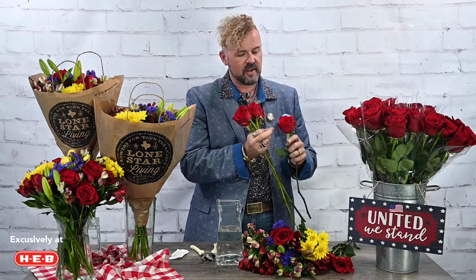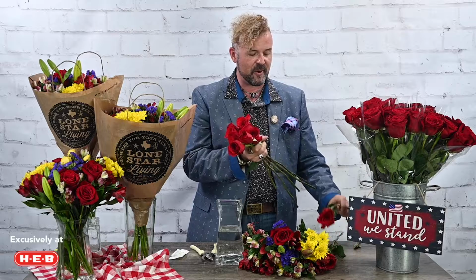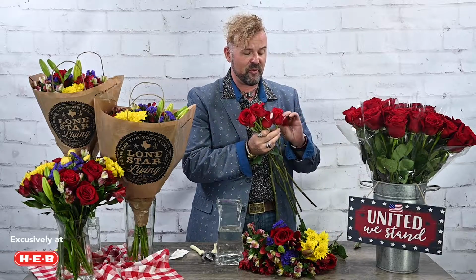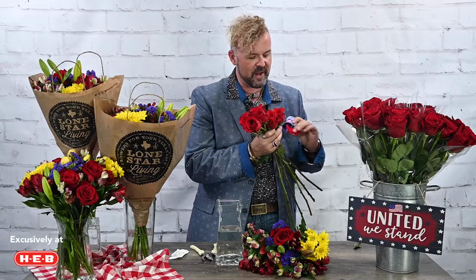Beautiful. I just love red roses. They open up beautiful. They're just a showstopper. It's just beautiful, beautiful. The color, spot on. Red, can't go wrong with red.